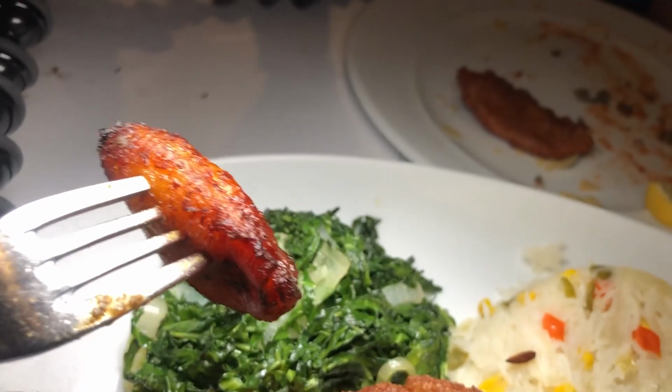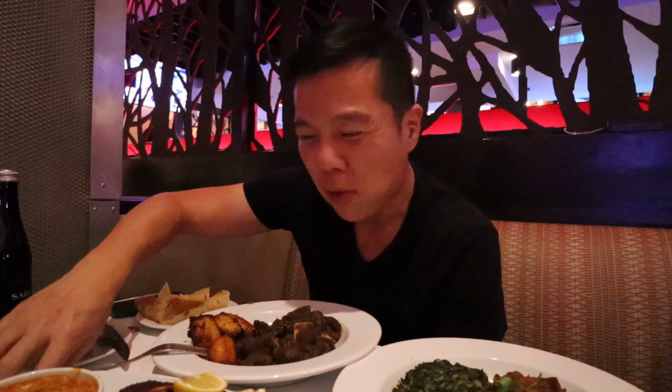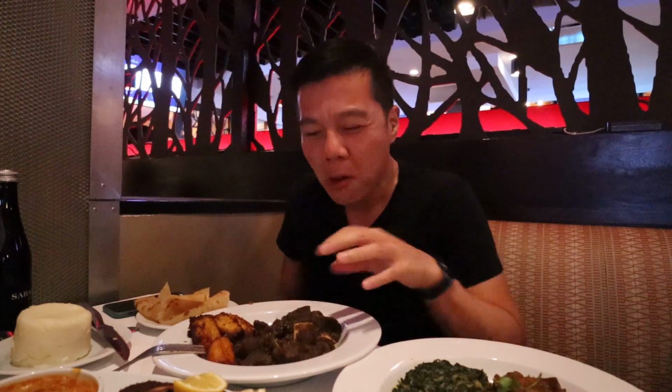So there are green plantains and there are more ripened plantains. It's fried, a little crispy on the edges from that caramelized dressing. That's like a sweet dessert. Boy, if I had some vanilla ice cream, this is what I would pair it with. That, my friends, is a must get.